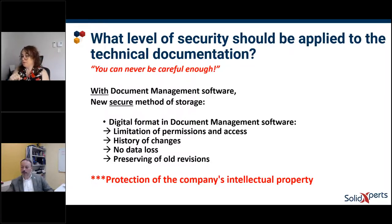You will also have a history of changes. So nobody will be able to modify a drawing in secret, because somewhere in the history, you will see that this document has been changed by this person at this hour, at this date. So there's no possibility that an illegal action can be done without having something written into the history. Because of that, no data loss is possible.